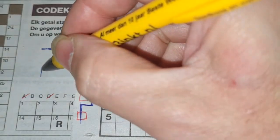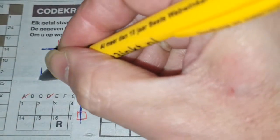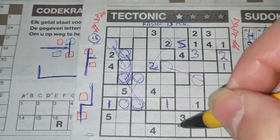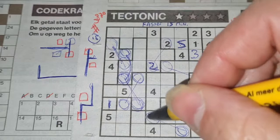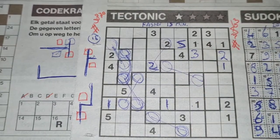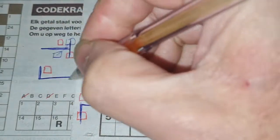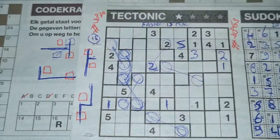Let me draw this here. The L shape. Remember, if you see the L shape, this box has the same number as that box. Okay, so this box has the same number as that box.